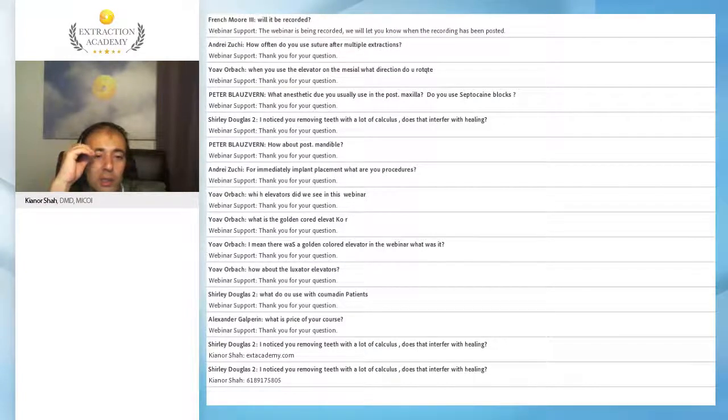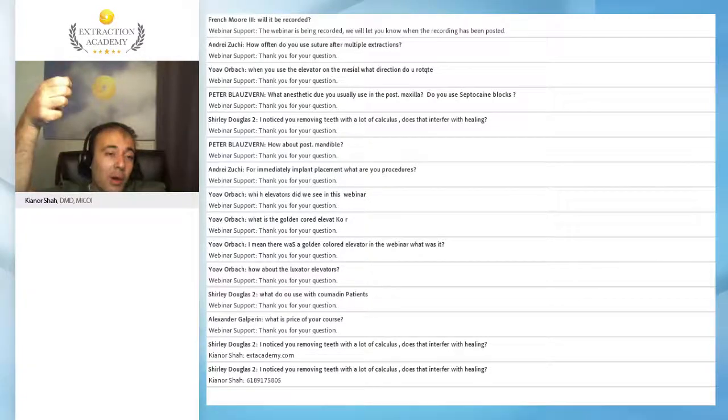So there's going to be a need for some improvements in those products, but they're amazing because the majority of the time they work. They give you your initial pop. You don't have to bend the elevator all the way out. You can get an initial pop and then go back with any other conventional instruments to take your tooth out.